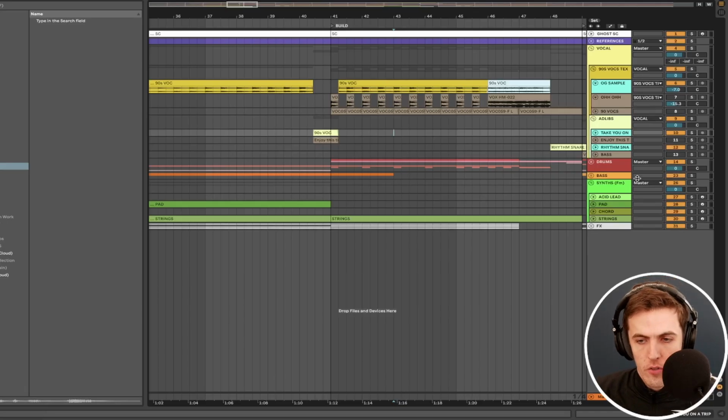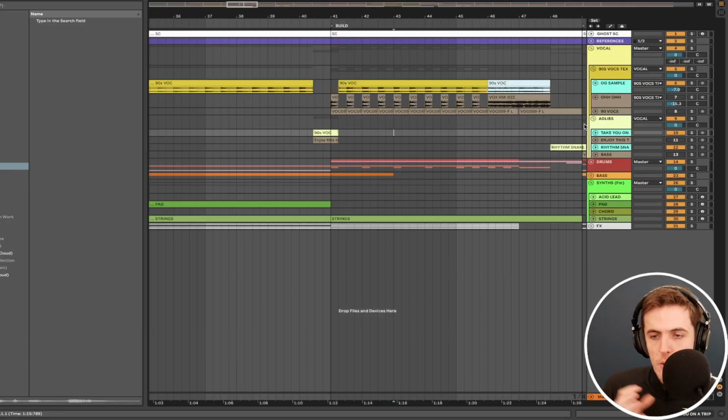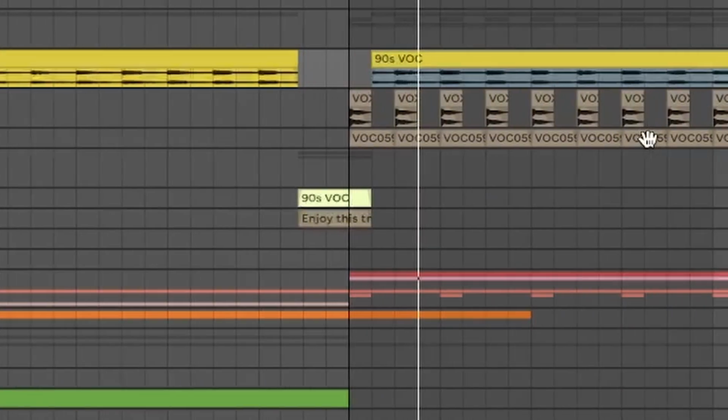The first thing we're going to talk about is going to be the vocals. With this track, he's kind of opted more for a stripped back approach, basically relying on vocal textures and ad-libs to add a bit more to his track. So the first thing we've got is these vocal textures.